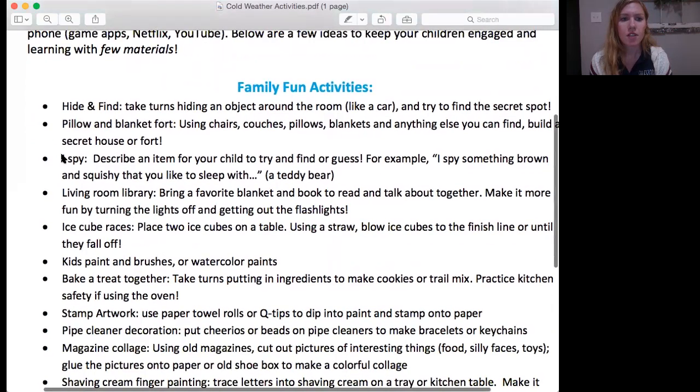The next option we have here is to play I Spy. The example on here says, I spy something brown and squishy. So that would be a teddy bear. If that's a little bit too advanced, you could just go ahead and say what you spy. I spy a blue car, and then see if they can go find the blue car that you see. Or I spy the green tree, the red present, and have them listening, processing what you're saying, expanding that vocabulary, and then being active by going to try and find it.